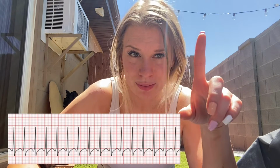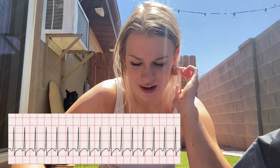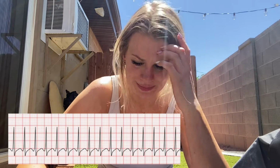Not to be confused with atropine. Adenosine and atropine are two different things. You have to give adenosine super fast. It's going to be a rapid IV push, and it also has a short half-life. And then the third treatment is cardioversion.